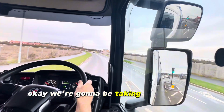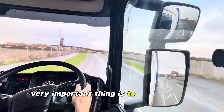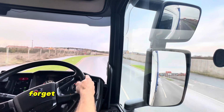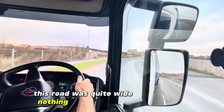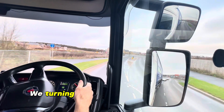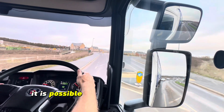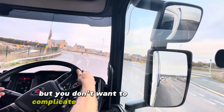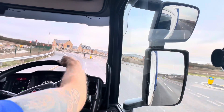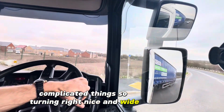Okay, we're gonna be taking the next right, and again, very important thing is to not forget that you are in a big truck. This road was quite wide, nothing was happening. We're turning right, split the lanes here, just to help yourself. It is possible to turn from the right hand lane there, but you don't want to complicate it on your test. So turning right, nice and wide.